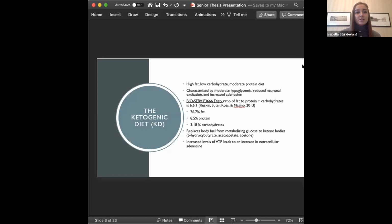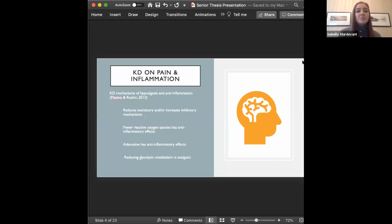It has been found that ketones can make ATP more efficiently than glucose, and these increased levels of ATP lead to an increase in extracellular adenosine, which is suggested to decrease inflammation and pain. Here are 4 proposed mechanisms on how the ketogenic diet reduces pain and inflammation. It either reduces excitatory and/or increases inhibitory mechanisms, leads to fewer reactive oxygen species, which has anti-inflammatory effects, leads to an increase in extracellular adenosine, which has anti-inflammatory effects, or reducing glycolytic metabolism alone is analgesic.